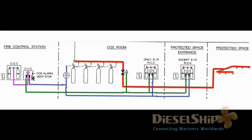Just break the glass, take out the key, open the cabinet. You can't open it just like that. You have to put the key in and open the cabinet. And as I said, once you open the cabinet, in my last ship we had the CO2 release alarm and the vent fans will stop. I'm going to open one of these bottles, and there is a pressure gauge here. Once I open the bottle, I get a pressure indication over here, and just follow the pink line.